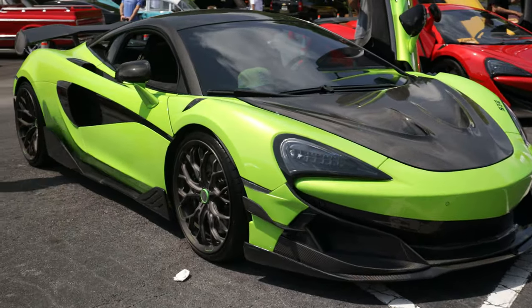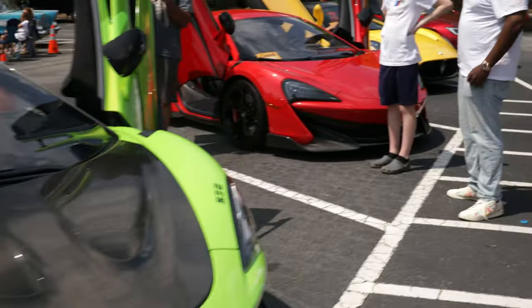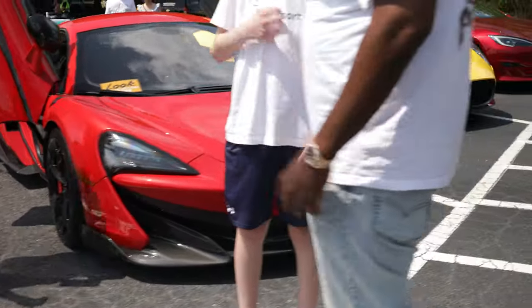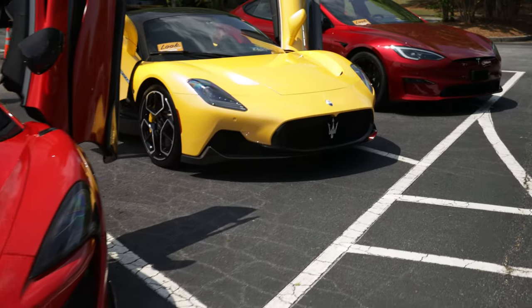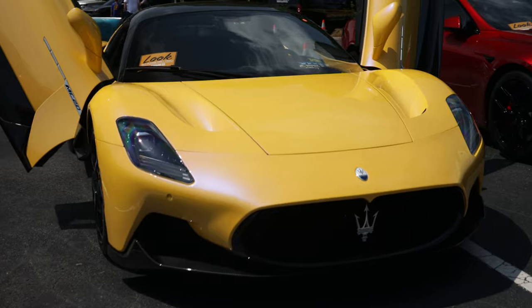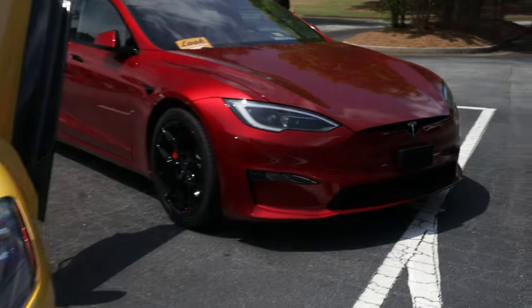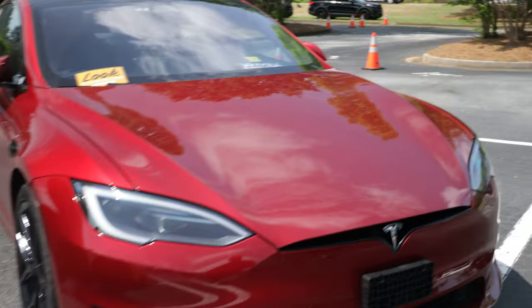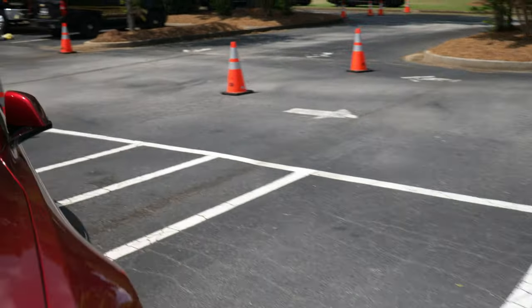Super clean McLaren. Got another McLaren. You got a football game supposed to be at right now. You got a football game? You gotta go right now. I don't even, Maserati. Tesla. I'm assuming it's a plaid. We finna go see if it's a plaid or not.